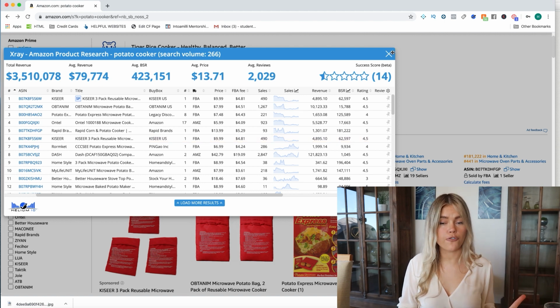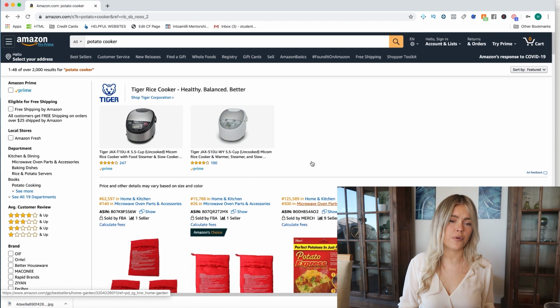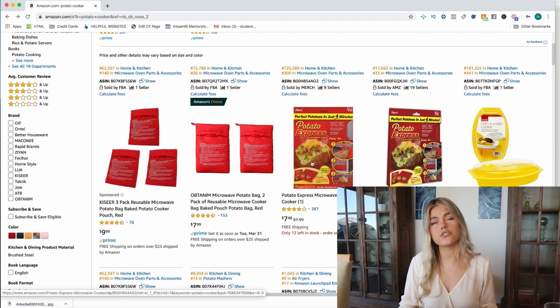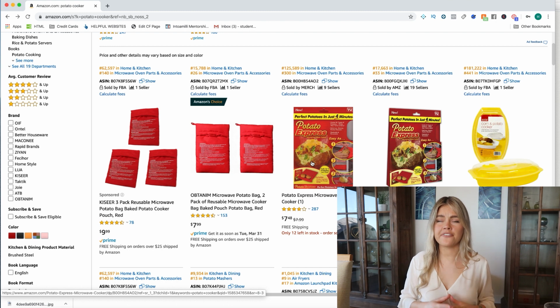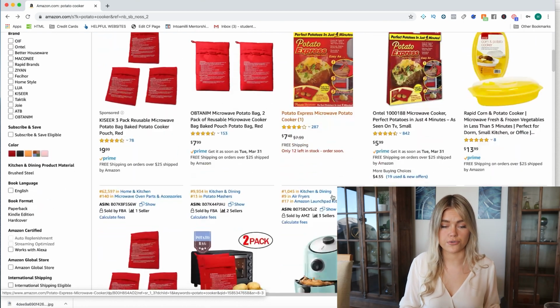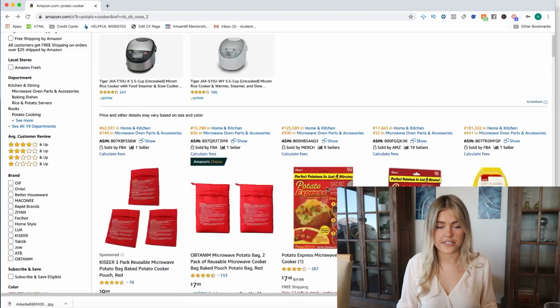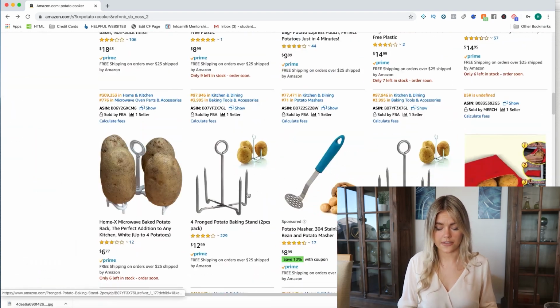Okay, so we're gonna go for potato cooker. In reality, don't do this product. I just put this up because it's my first thing I thought of. There's a lot that goes into product research. I feel like after this, I'm going to make a longer in-depth product research video that I can put up here too, so you can see. But let's just pretend we're going after this item right here, which is this steak thing, right?